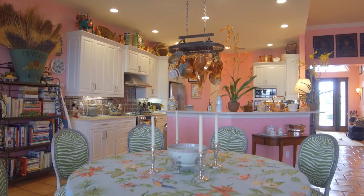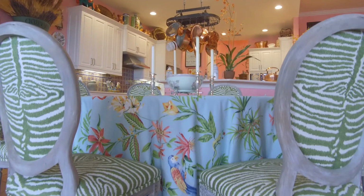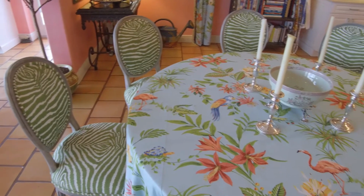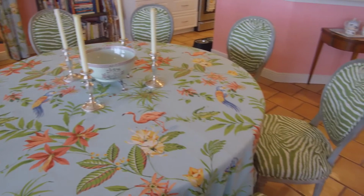Well, I am not one for a regular dining room table because I don't think you can seat people and talk to people when you're sitting at a rectangular table. I agree. So we've always had a round table. When you have that circular table, everybody feels like they're part of the conversation. Exactly. Instead of going, hello down there. I'll catch you later. Yeah, no, I love it.